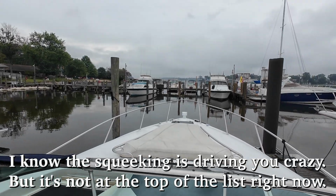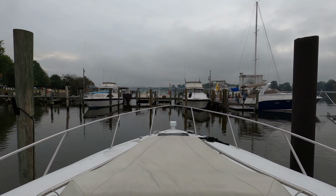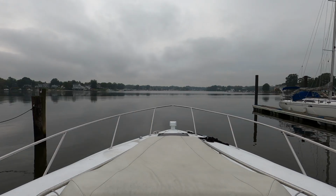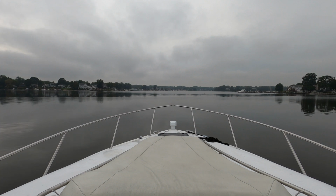Alright, this is testing day. It's super calm out there. Right now I'm just at idle speed, but the helm is not that easy to move. I mean, it's obviously not power steering.